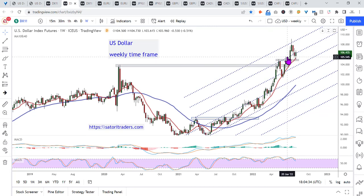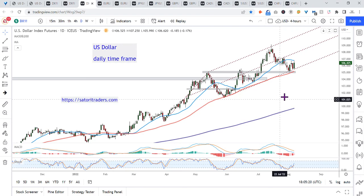Weekly time frame, we got a breakthrough and a pullback, currently testing or bouncing off of support at this horizontal level, which is coincident with the 10-week moving average. The lower wick on this candlestick is bullish, suggesting that price wants to go higher. MACD in bull mode again on a buy signal. You could argue that the MACD histogram is suggesting the dollar's going to head lower. We're going to get a MACD sell signal. We'll wait and see if that happens. Stochastics again elevated.